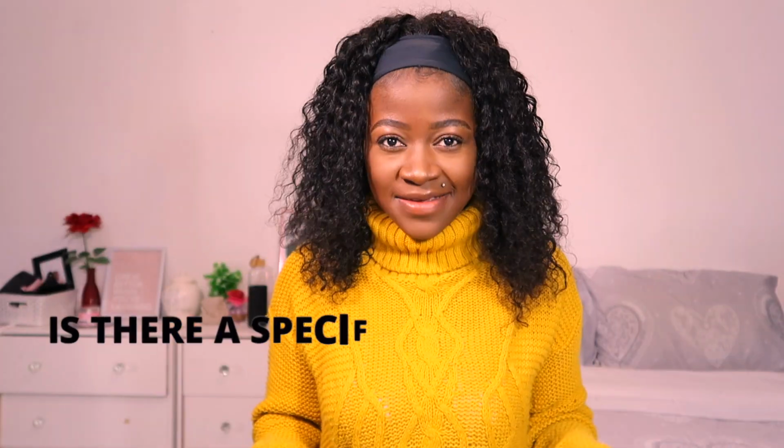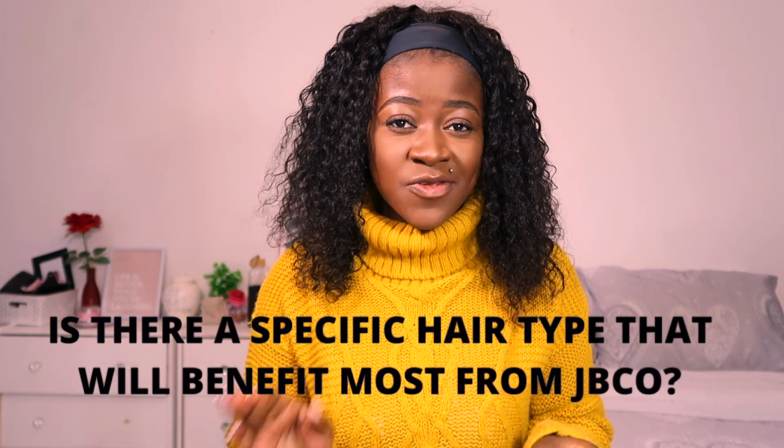Is there a specific hair type that will benefit the most from castor oil? That's the question. Absolutely not, because castor oil is meant for all hair types. Everyone can benefit from using Jamaican black castor oil.